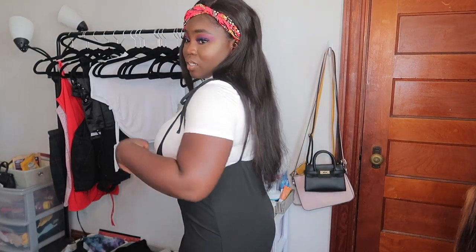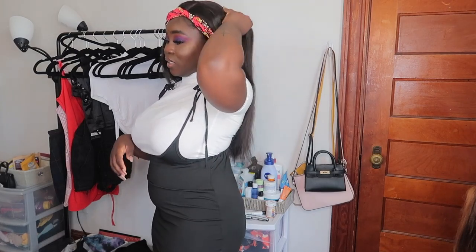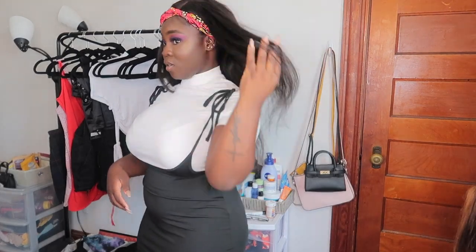I'm talking too much. I think it's just a little too stretchy and it doesn't do much for my shape at all. Maybe, you know what, maybe if I bring this up and then just like that. I think this is how it's supposed to look. It's all right, I'm not really feeling it. But anyway, this is the last outfit. I also have to make my hair semi decent since I don't want to come looking crazy here. So anyway, this is the last outfit. This is the last thing that I'm wearing for this try on.